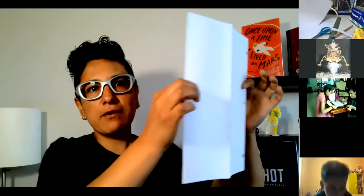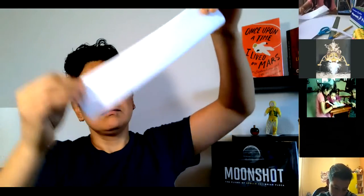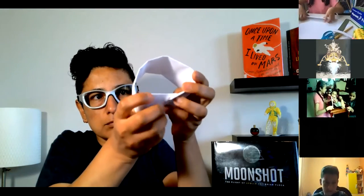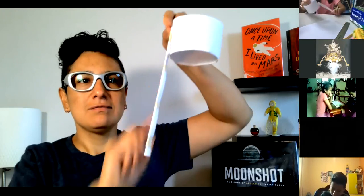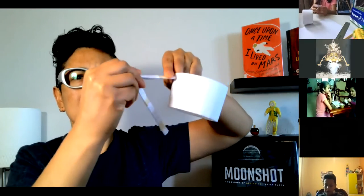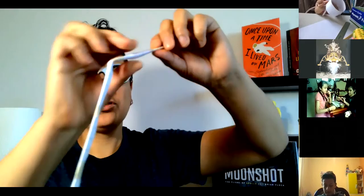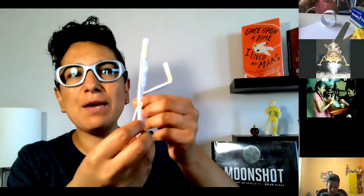So if you grab a piece of paper, you fold it in half, okay? So this is what I do. Grab a piece of paper, fold it in half again, okay? And now we're gonna make a cylinder. Like this. You need to have the same in all of them.